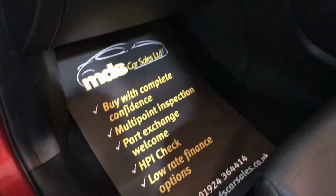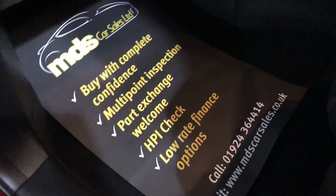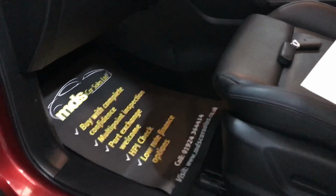We do welcome your part exchange, so please mention your part exchange to us. We also offer excellent finance packages as well, so if you're looking to finance your car, then check with us first. So got the electric passenger seat as well.